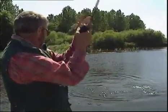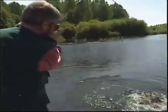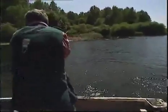So let's see if he's going to... He's got a big head, but let's see if he's going to tail walk for us, is he? Oh, it's a thrasher. Come on, are you going to tail walk for us? He's only just hooked too. Now, are you going to tail walk? No, he's going under the boat. What a thrasher. No, he's going away again. Oh, that was lovely. That turn around, that fish took that instantly. Whoa, he's under the boat, he's going everywhere.